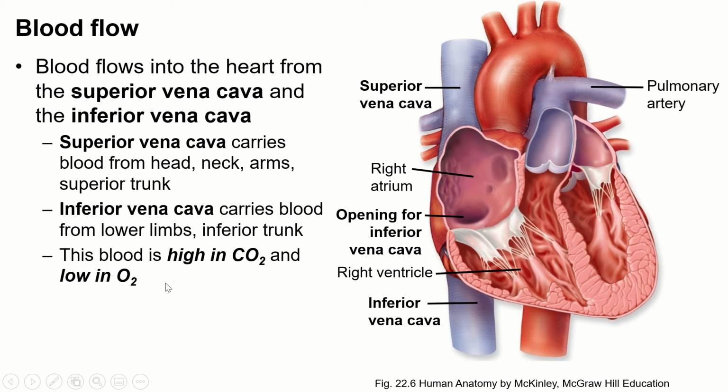It's deoxygenated. Now, on all of these diagrams for the heart and the circulatory system, when you see tubes that are blue, those are carrying deoxygenated blood. When you see tubes that are red, they are carrying oxygenated blood. Your blood isn't really blue when it's deoxygenated, but it's a little darker than when it's oxygenated.